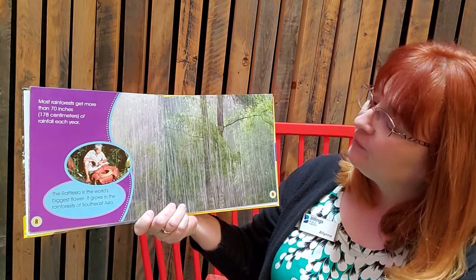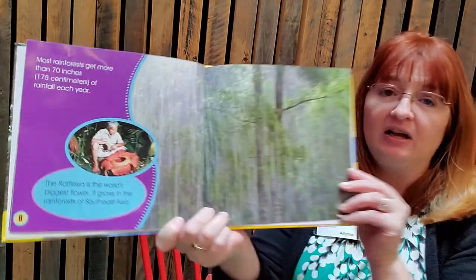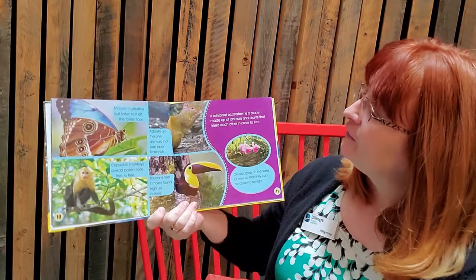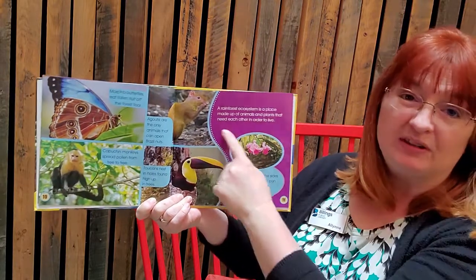The Rafflesia is the world's biggest flower. It grows in the rainforests of Southeast Asia. Look at that flower. Morpho butterflies eat fallen fruit off the forest floor. Oh, maybe we should read this big part first.